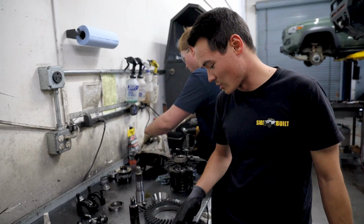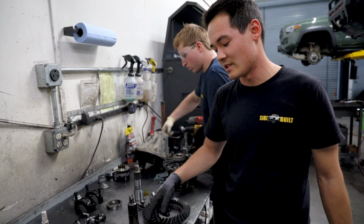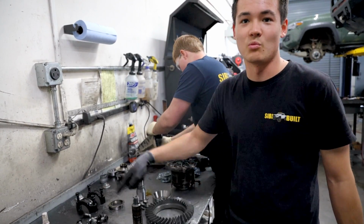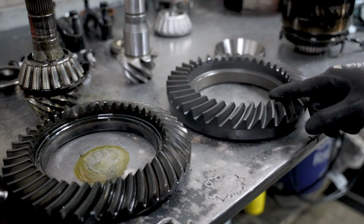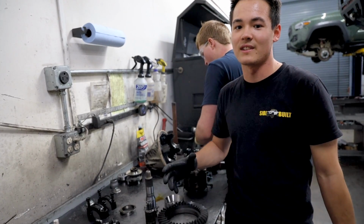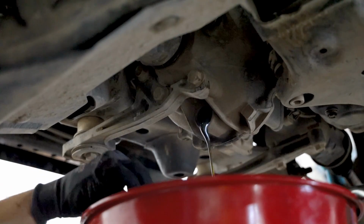Alrighty guys, here we have George's stock ring and pinion on a Tacoma TRD Off-Road. It's a 3.91 gear ratio. Basically that means for each turn of the drive shaft here, which would be on the pinion, this turns 3.91 times for each wheel revolution. Since George has massive 35-inch tires, we're gonna bump it to a 5.29 gear ratio with all new bearings, and this will allow his truck to use 5th and 6th gear more effectively, as well as accelerate off the line. This is just gonna improve his MPGs and drivability overall.